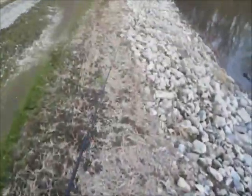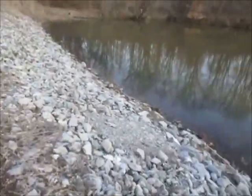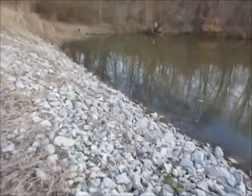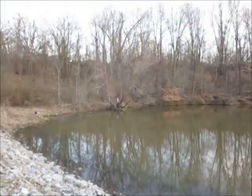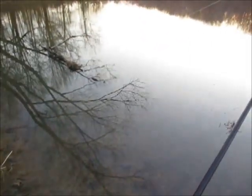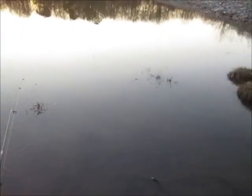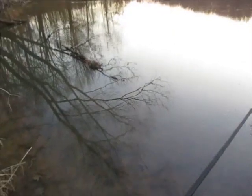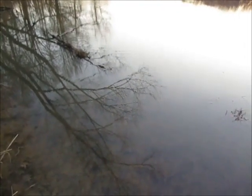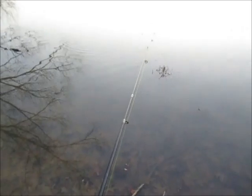Largemouth. Good job. Bass. Hold on. Okay. Well, I'm asking to get hung up, but God. Oh, yeah. Oh, missed him. Damn, he was right there. Right at the edge.